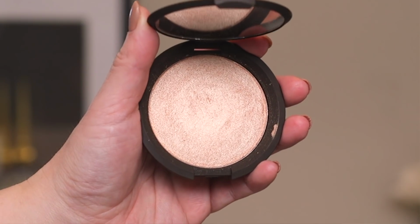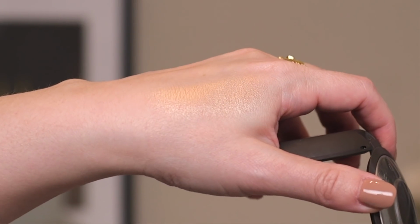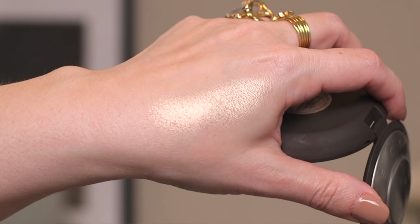All right, so highlight. This is a highlight that I loved, and this was probably one of the first highlighters I ever purchased, and I just fell in love with it. So I picked the Becca Champagne Pop. For Becca, I think this is their hero product. I don't think I would get any argument from you guys. I think it's their highlighters, and I think it's Champagne Pop.